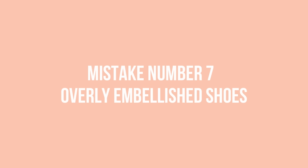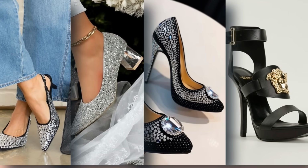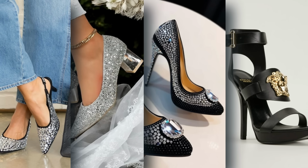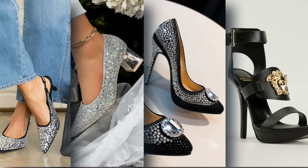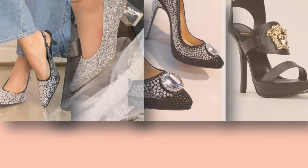Mistake number 7, overly embellished shoes. Let me be honest, there's a fine line between chic and chaotic. Shoes covered in rhinestones, glitter, big bows, oversized logos, or shiny hardware can be fun in theory, but in practice, they usually distract from your outfit instead of enhancing it.